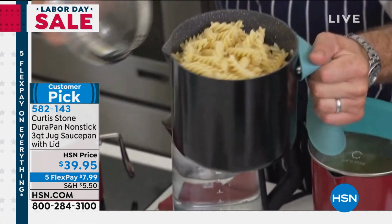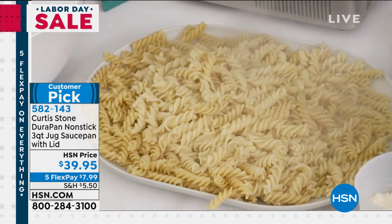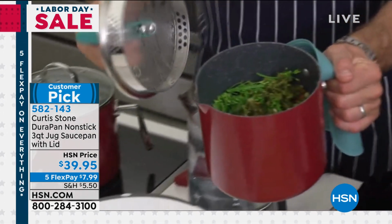So I'm doing it into a bowl. But have a look at this. Beautiful. Look at the capacity. 3 quarts. It fills that melamine platter. And then, you know, if you wanted to then do some veggies, I've done the same thing there.